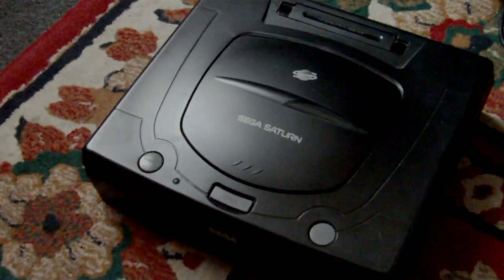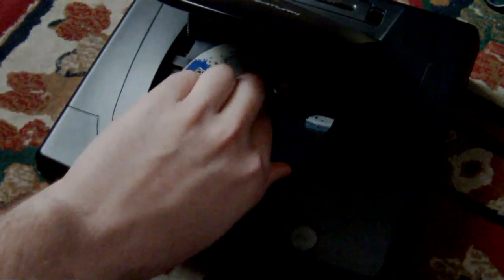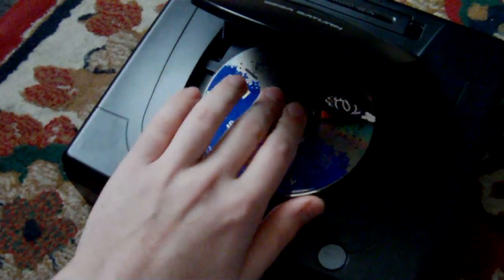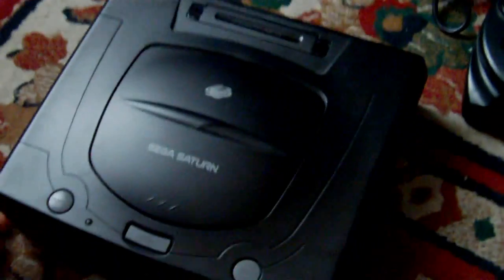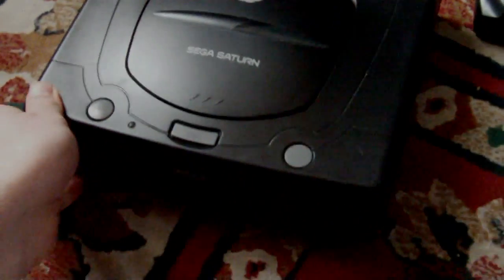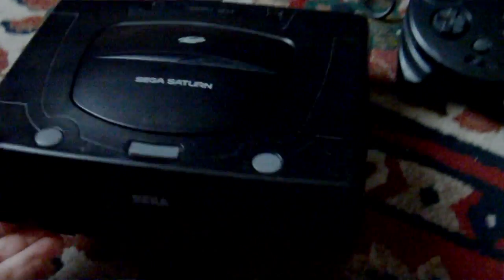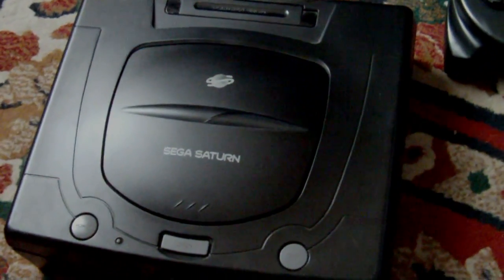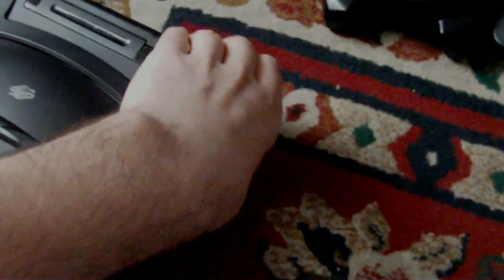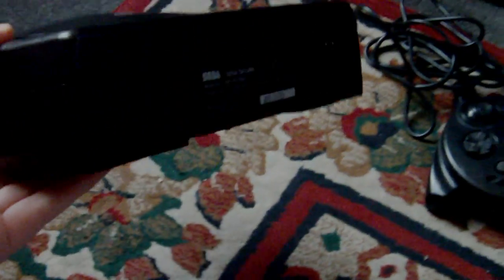Okay, on with the system. As you can see, it's a top loader. Look at that, Nights into Dreams. Oh yes. I like the machine. I mean, it's quite big, but I like the size. It's quite sleek. And the good thing about all Sega consoles is they are well made. I mean, God, it's got to be at least 16 years plus old. It's still working in good condition. Could you say that about the Xbox 360 10 years from now? They're all going to be dead.